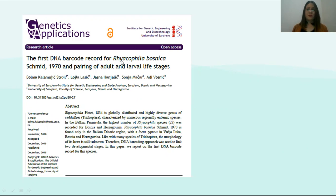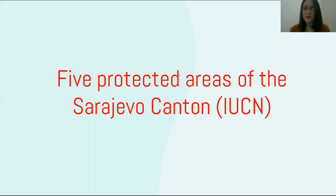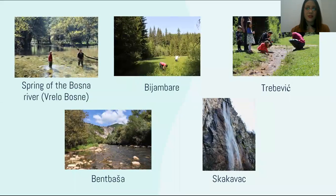Although this was a great first step to begin researching this area in this country, we still had a lot of work to do. So we had to figure out our next step. And a good next step was to investigate 5 protected areas of the Sarajevo canton. And on this slide, you can see those 5 protected areas.